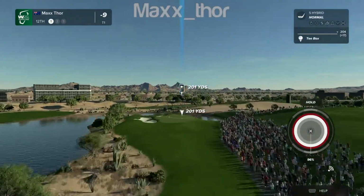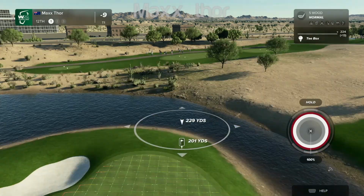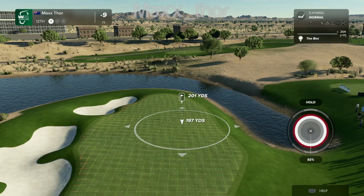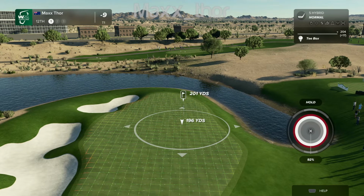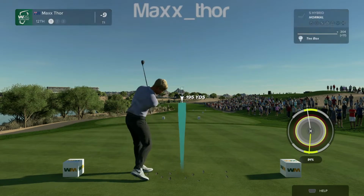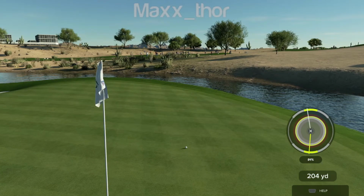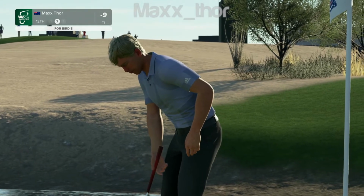The 12th at TPC Scottsdale is a par 3 measuring 192 yards off the back tees. Not much to this hole except the bunkers left to be avoided, although water can sneak in on the right up near the green if anything is slightly pushed. Oh, that one's absolutely stiff. That was special. And as good as they putt, you almost have to guarantee this one.